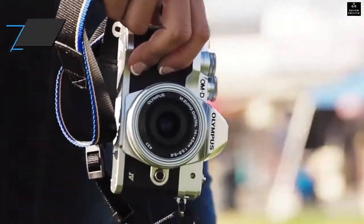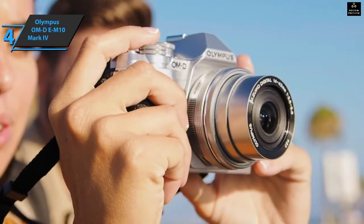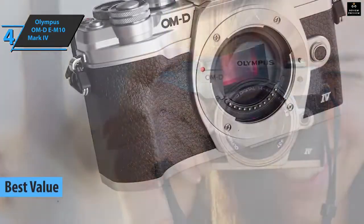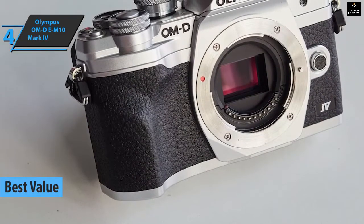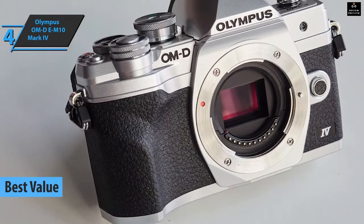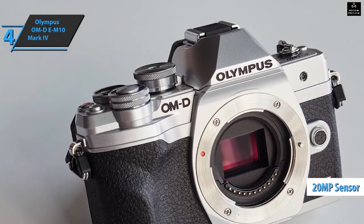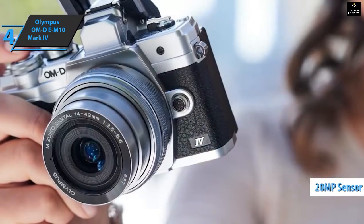The next product we'll talk about is the Olympus OM-D E-M10 Mark IV, also known as the best value budget mirrorless camera available on the market in 2022. This model is elegant, modern, and incredibly light. With an upgraded 20-megapixel sensor and autofocus improvements, this camera looks ready to impress.